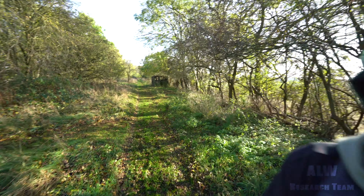Let's just climb down here to get a better view of this signal box. You can see there some very rotten ironwork, and then staples in the wood there.